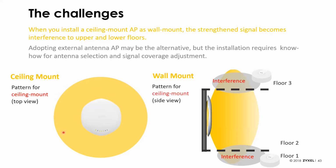So traditionally, your access points have one fixed antenna pattern, and it's designed with the idea that you're going to mount the access point on the ceiling above the area to be covered. And it roughly creates an umbrella shape as it radiates up, out and down, covering the area below it.